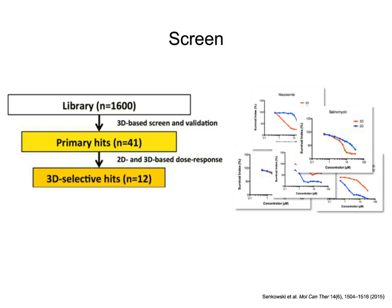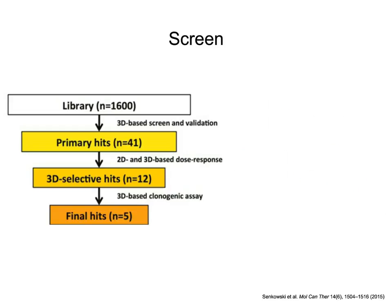However, as you probably remember, we used the GFP assay for this. However, the GFP assay doesn't really show when cells die. It just shows when cells stop translating proteins. So we wanted to check if our hits really kill spheroids, and for that we performed a 3D-based clonogenic assay. What we basically did was that we added drugs to our spheroids for 72 hours at the 2D-based IC50 concentration, the concentration that killed off 50% of cells in monolayer cell cultures.